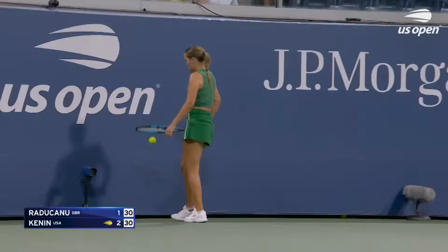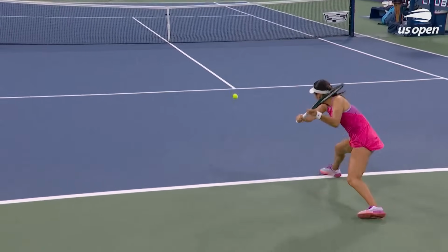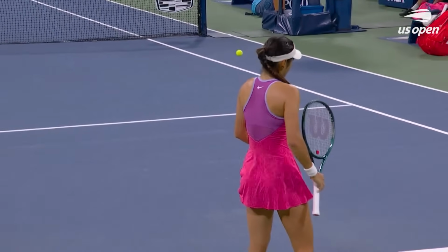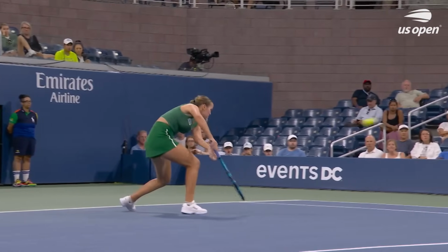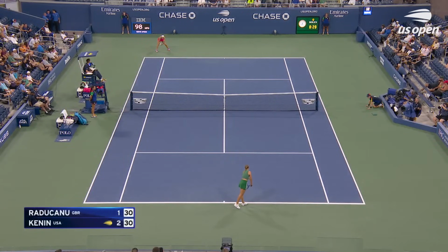I think she's completely fooled. Maybe just not reading the play. I think she does disguise it well. On this one, I felt like it's when you least expect it, because she's moving forward inside the court. You feel like she's going to hit an aggressive shot, and then all of a sudden changes it up and just catches Emma sort of backpedaling in that situation.